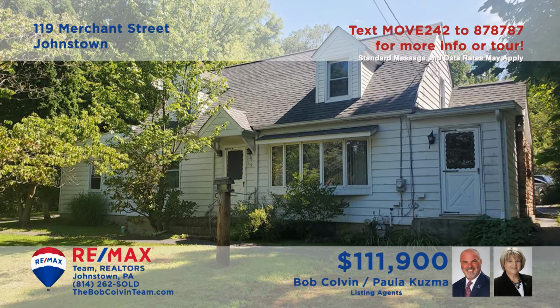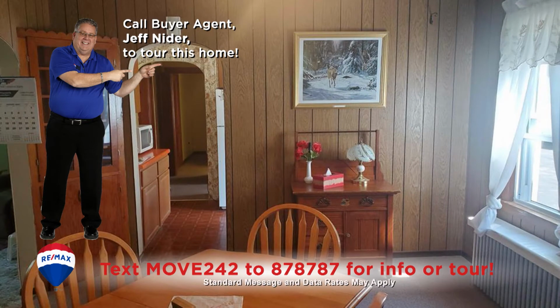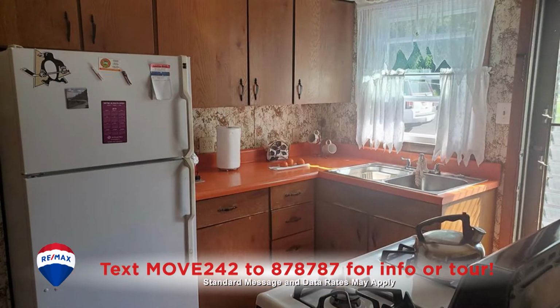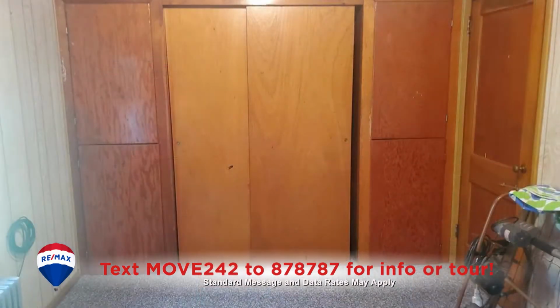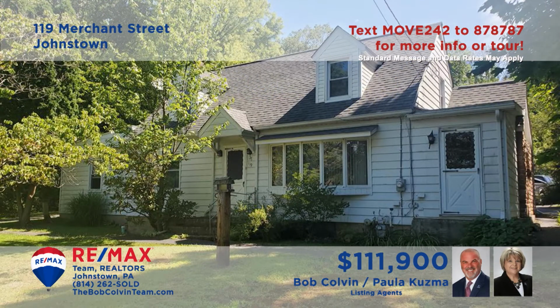Merchant Street in Richland Township is where we find this beauty presented by Paula Kuzma and the Bob Colvin team. Welcome guests in the cozy living room and lead them into the bright and pretty dining room for conversation. A nice list of appliances awaits the family cook in the kitchen. The home's bedrooms have a ton of closet space. The park-like yard is perfect for a garden or for the kids to play. When you call Paula, be sure to ask about the many updates.